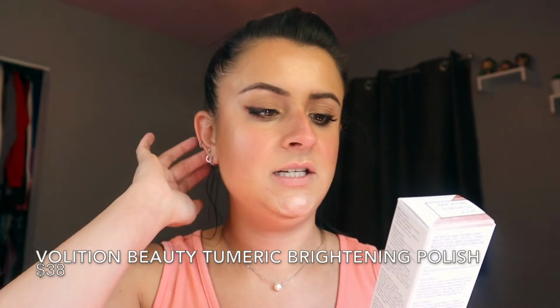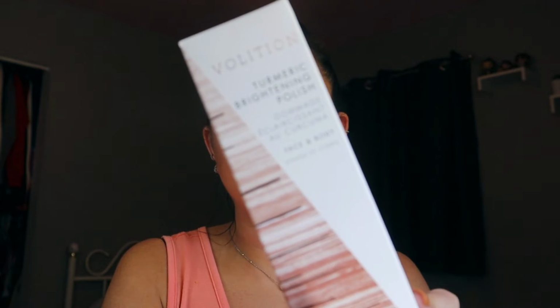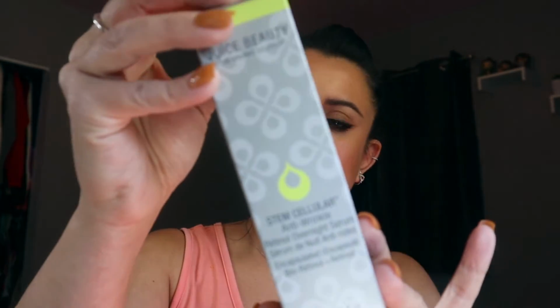I'm going to have all the prices also just listed on the screen. Next is this Volition Turmeric Brightening Polish. This is what it looks like. This is all opened. Like what? It's from Juice Beauty. It's a Stem Cellular Anti-Wrinkle Retinol Overnight Serum. This sounds okay. And expensive. I feel like this brand's expensive.